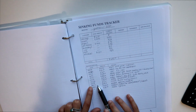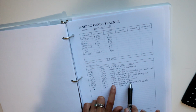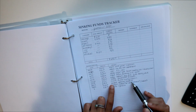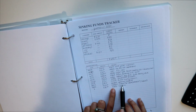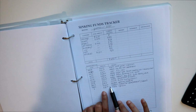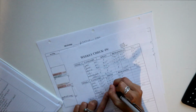So as you can see, on the 17th, I spent 15 from this envelope to finish off the full amount for the headset. I didn't want to use the full 25 from Michael's envelope, so I took 10 from spending and then 15 from his envelope. And then for these two is what I used for my travel. So I ended up spending the full money that I had set aside for travel. I kind of just like to write in the full amount of what I spent.